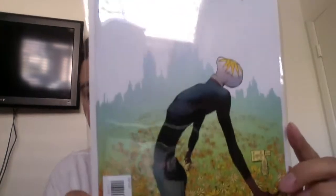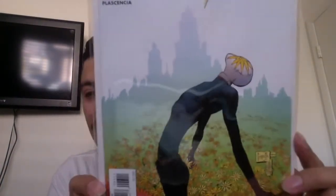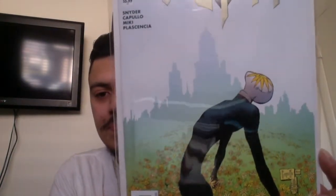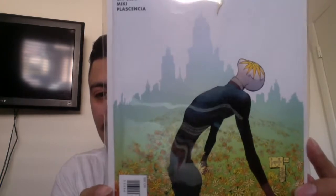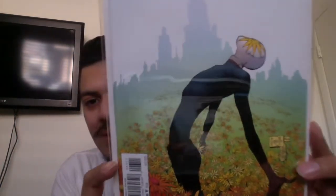Next one is Batman 43. First appearance of Mr. Bloom. I really like this villain, even though they haven't really shown his origin yet. But yeah, really liking this villain and this cover. It's really sick.